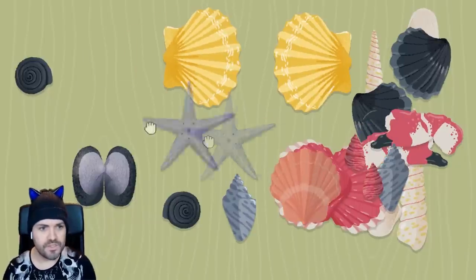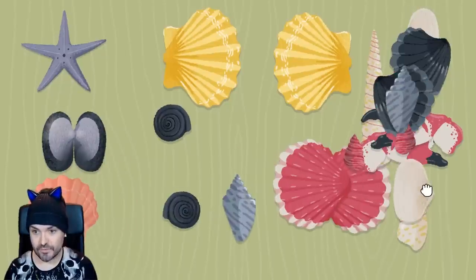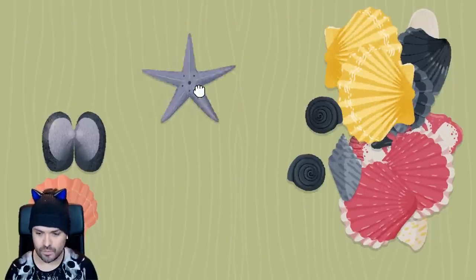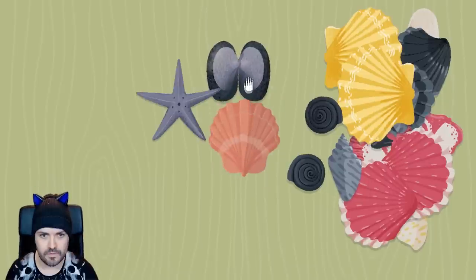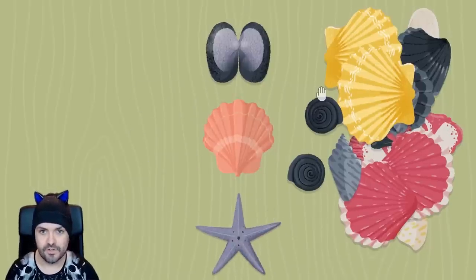So, hang on. The ones we have one of is that, that, that, and that is it. Everything else we have two of. Which means these three have to go in the middle if we're doing a symmetry thing, but I don't know if we are. Oh, oh, oh, oh! It did a thing, it did a thing! Okay, fine, so that's good.